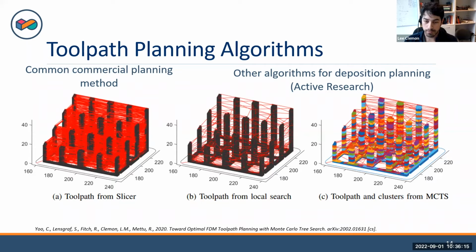And so if we look on the left, this is a standard toolpath plan for this object. This is a sponge holder. And on the left, we can see that every layer is deposited in isolation, and the red lines between all of the poles are wasted motion. That is motion in which the deposition head is not extruding material. And so from a manufacturing standpoint, that is a waste. It's non-productive time, it's non-productive motion, where the robot is moving, or the extrusion head is moving, and nothing of value is happening.